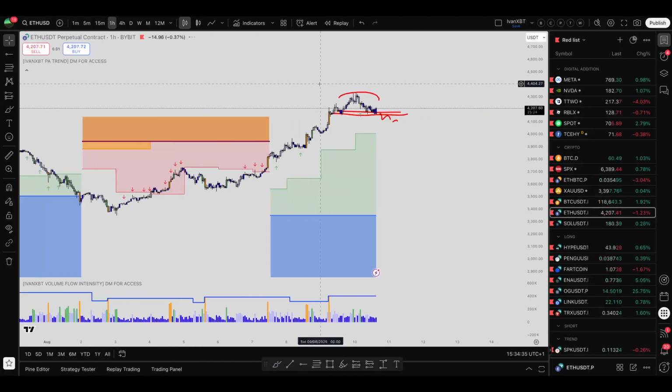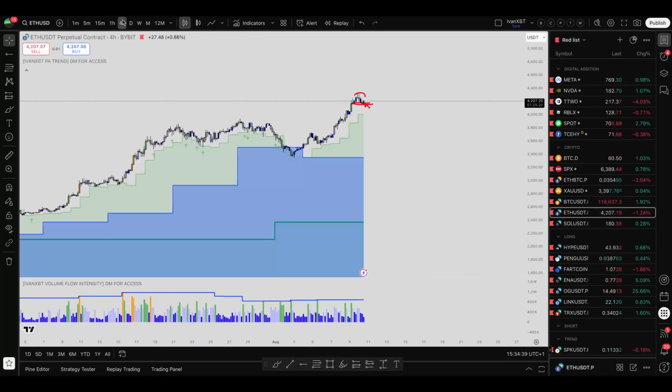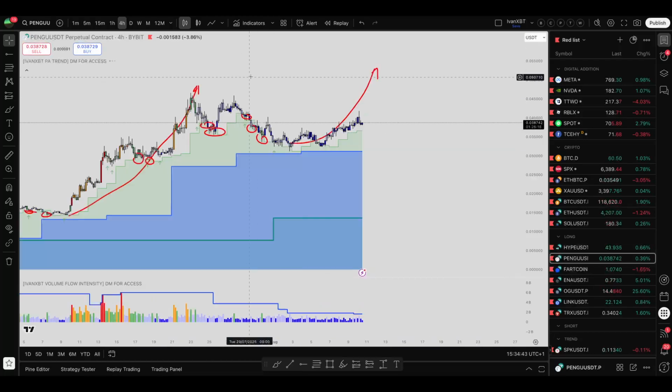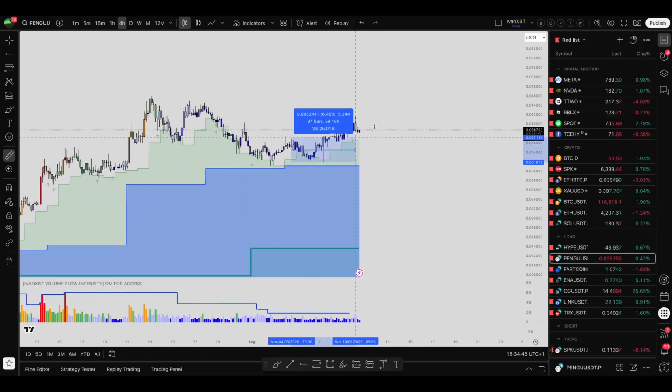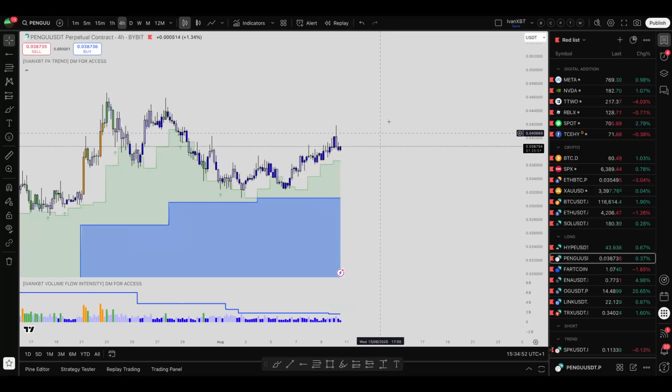A lot of people are looking at other shitcoins. To be honest, everything really is a derivative of ETH or a high beta play, even something like Pengu, right? So Pengu might have more upside than ETH. I mean, it definitely does. But ultimately, it also has a lot more downside risk. So that's the whole concept of beta.